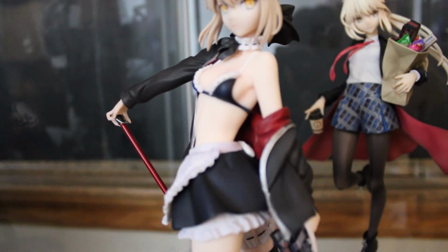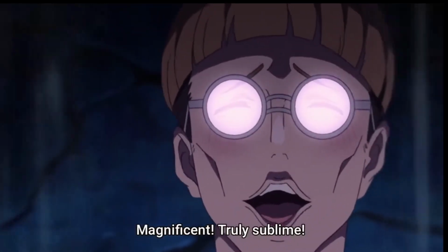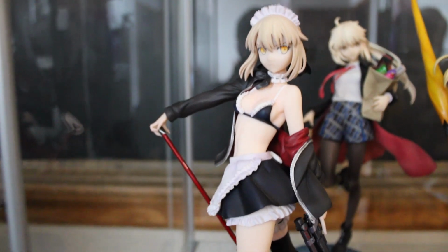Also, look at the sculpt on that side boob. This figure is fantastic. I need to move on or I will gush about it all day.